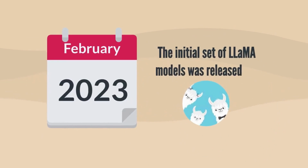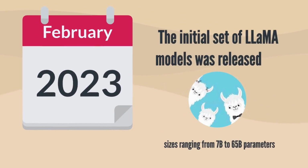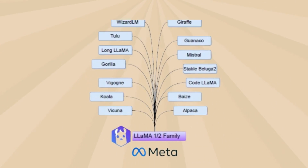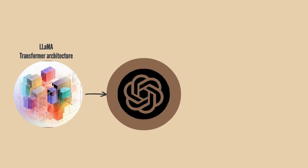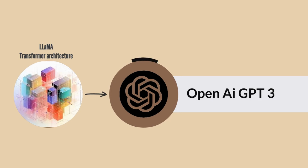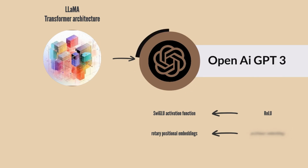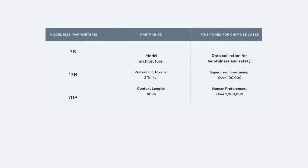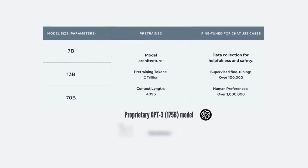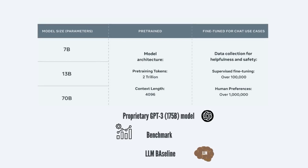The initial set of Llama models was released in February 2023, with sizes ranging from 7 billion to 65 billion parameters. These models have been pre-trained on trillions of tokens sourced from publicly available datasets. Llama employs the transformer architecture similar to GPT-3, with minor modifications such as using a SwiGLU activation function instead of ReLU, employing rotary positional embeddings rather than absolute positional embeddings, and utilizing root mean squared layer normalization instead of the standard layer normalization. The open-source Llama 13B, which is a 13 billion parameter model, surpasses the proprietary GPT-3 175 billion parameter model in most benchmarks, establishing it as a solid baseline for LLM research.